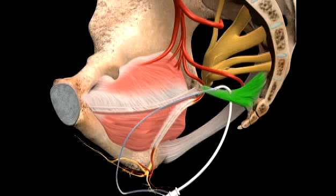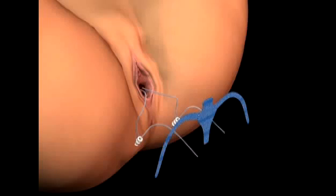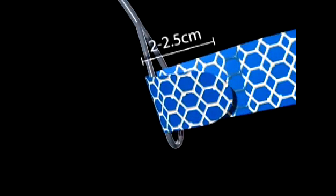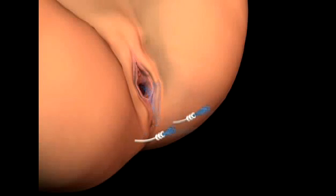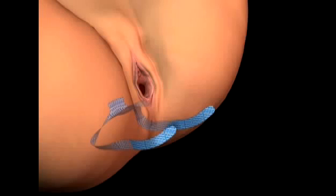The passage must also remain in the substance of the mid-portion of the sacrospinous ligament, since the inferior gluteal nerve and vessels pass over its upper posterior edge. The retrieval device guides the mesh strap back through the sacrospinous ligament, through the ischioanal fossa, and out through the skin of the buttock.